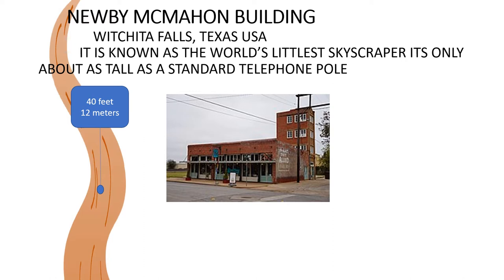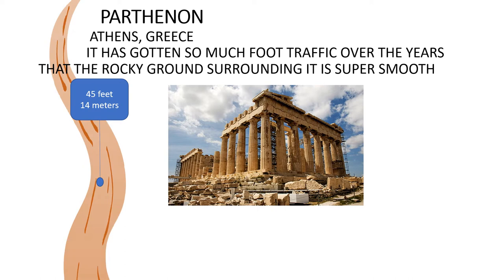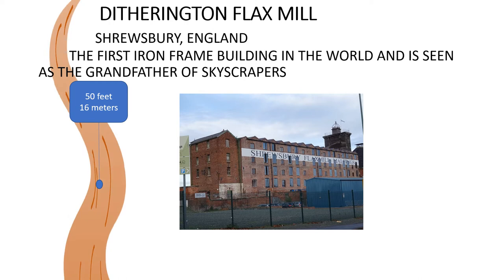The Hollywood sign. When it was built in 1923, it said Hollywood Land, until the land part was ditched in 1949. The Parthenon. It has gotten so much foot traffic over the years that the rocky ground surrounding it is super smooth. Witherington Blacksmith, the first iron frame building in the world, and is seen as the grandfather of skyscrapers.